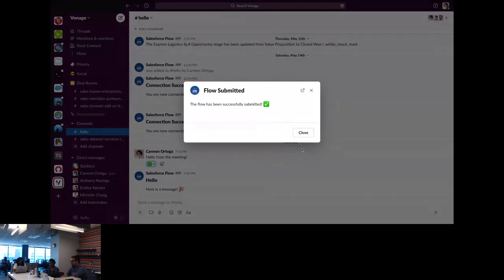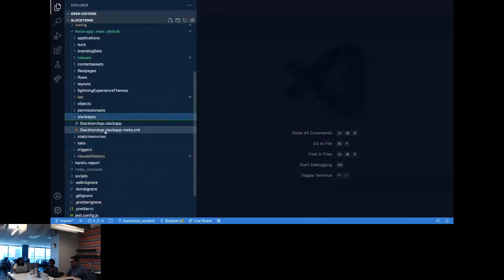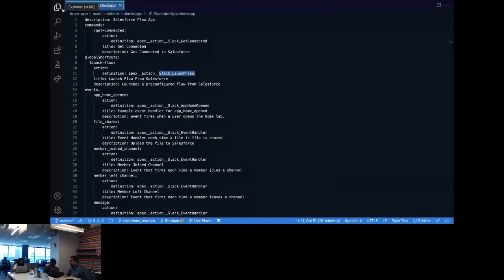Now, how does that work? Well, it's all driven by the SDK. So inside of my Salesforce DX project, here I have what's called a Slack app. And in my Slack apps directory, I have this app that's aptly named Slacktions, because that is the name of my app. And this will be open source. This will be available via Salesforce Labs for everyone to use in a couple of months' time, once we go through security review.